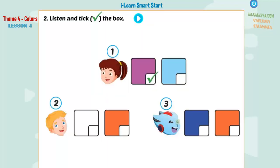B. 2. Listen and tick the box. Look at the pictures. Listen. There is one example. 1. Wow, Lucy. What's your favorite color? My favorite color? I like purple. Can you see the tick? This is an example. Now listen and tick the box.